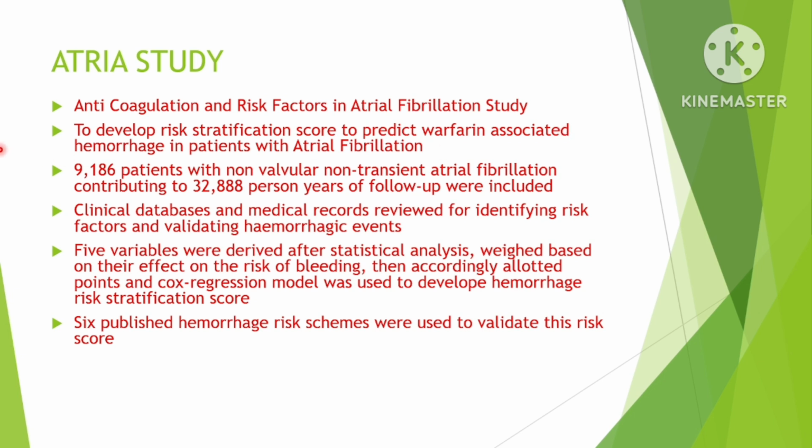This ATRIA study was undertaken to develop a risk stratification score to predict warfarin-associated hemorrhage in patients with atrial fibrillation. A total of 9,186 patients with non-valvular, non-transient atrial fibrillation were included in this study. Clinical databases and medical records were reviewed for identifying risk factors and validating hemorrhagic events.